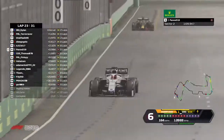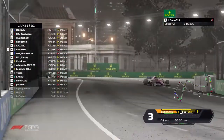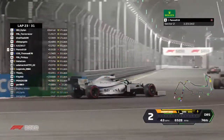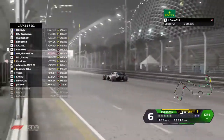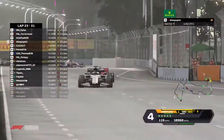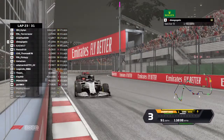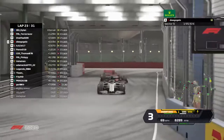In 6th, the lead Williams. At this point they got very close to the wall. I think Panos will be in striking range of the Racing Point very soon, since he's on the soft compound of tyre. There's actually the Ferrari of Diego Gello challenging the AlphaTauri in 3rd, getting really close as well. So there's 2 fights going off at the same time, one on soft tyres and one on medium tyres together.